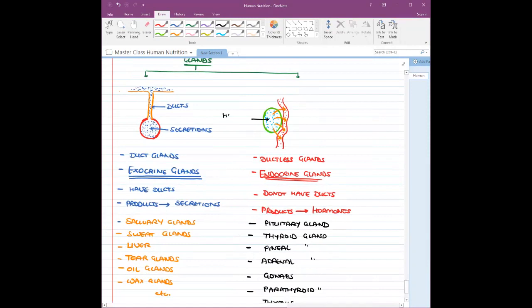Here, their products are termed as your hormones. But now in this chapter, guys, what are we going to look at? Are we going to be looking at endocrine glands or exocrine glands? We are going to talk about your exocrine glands, because most of the glands involved in the digestive system are going to be exocrine in function. However, there are going to be endocrine glands associated.